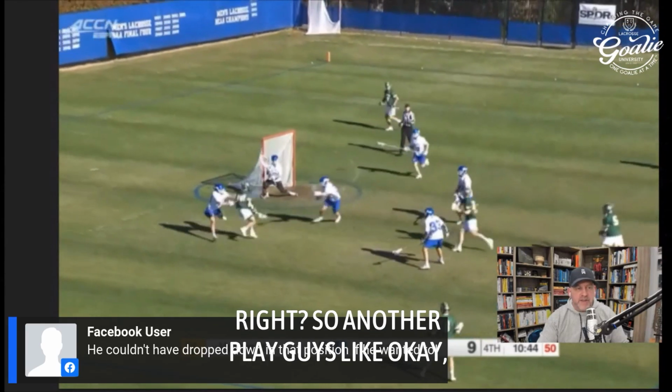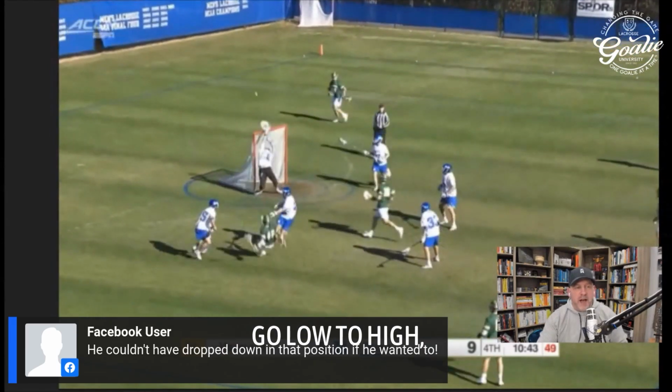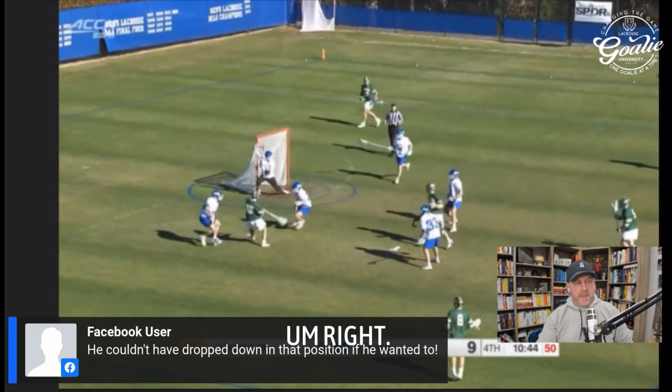There it is again, right? So another play, guys are like, okay, I just got to come top side and I'm going to go low to high, right? And he misses the cage. You probably could have scored on that one, right?